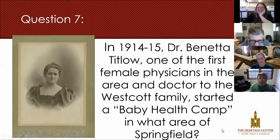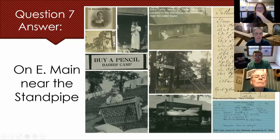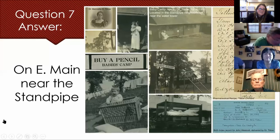So I'm wondering if it was actually on the standpipe hill there, because this is a picture we've got of it. There's a hill there. It could be up here, the standpipe could be up here. So we've got some great pictures of the camp there. And one of our ledgers has a Titlow liniment recipe. The water tower might be up here. It's near the water tower. Yeah. All right.